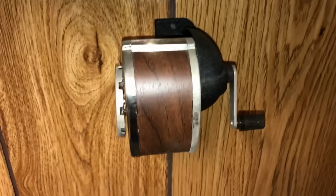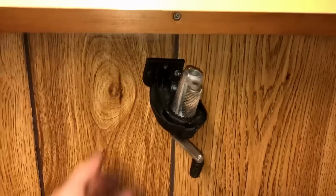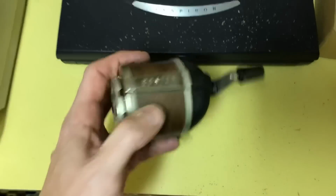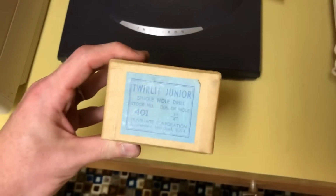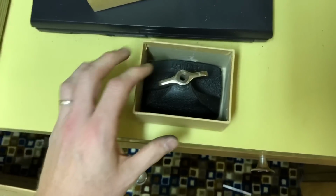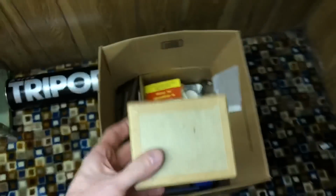Well, this is stuck to the wall, but that's why you need a screwdriver. Yep, something's hiding under here. Twirl It Junior single hole drill. So that's a single hole punch. It'll go for anywhere between $15 to $25 depending on the market. Pick this up.